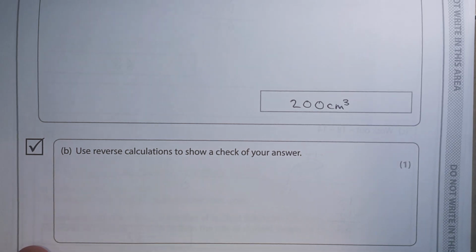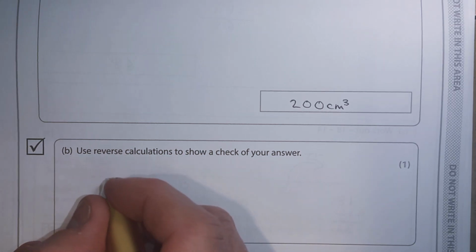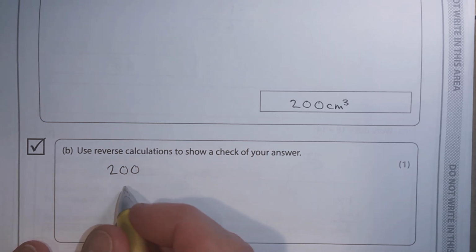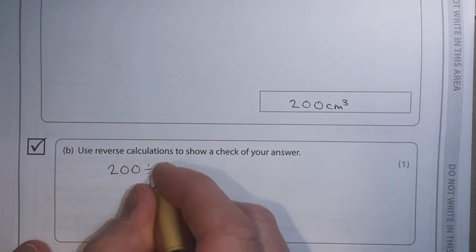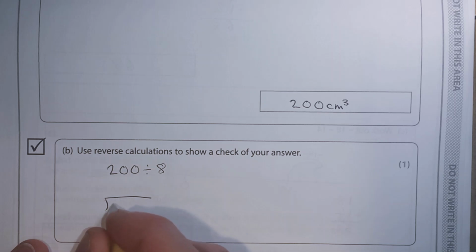Now we've got an extra part here which says use reverse calculations to show a check of your answer. So reverse calculations, that means starting with your answer, try and get back to what you started with. Well, starting with 200, to get here we do 25 times 8. So we want to do the opposite, we want to do 200 divided by 8.